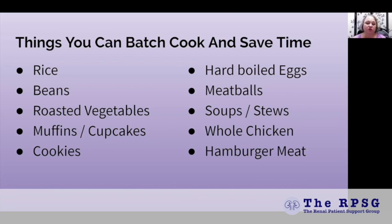Meatballs, you can make up meatballs ahead of time, cook them, and then you have almost like a portion control. So if you know you need 3 ounces and you have 1 ounce meatballs, you can have those ready to go and to cook 3 or 4 with your meal. Then you're controlling the amount of protein you're getting, and you also make it easier to make a meal. You can cook soups and stews ahead of time.